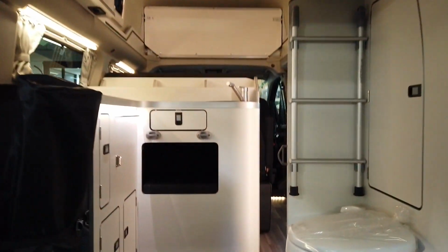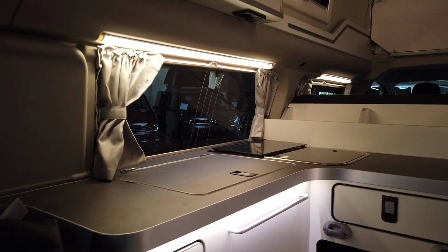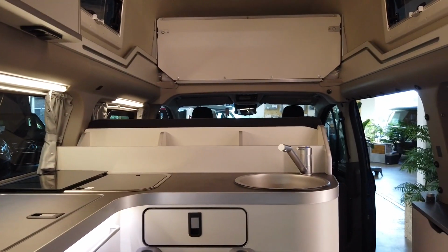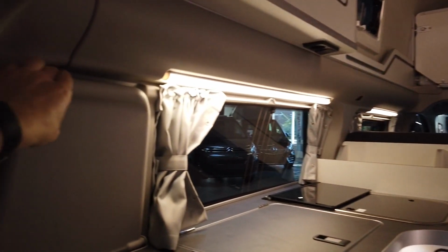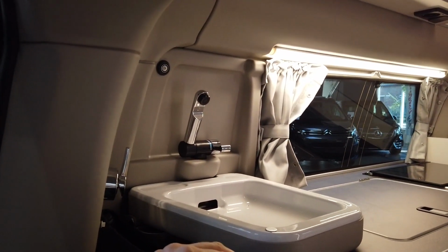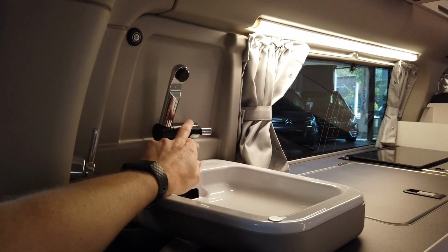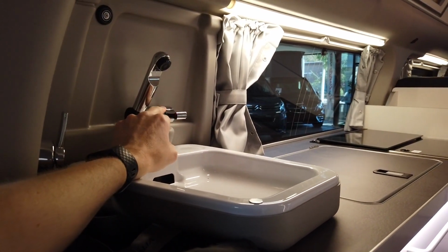Then coming into the interior, you see it has the same kitchen layout, just the kitchen is a bit longer, has a little bit different shape, and you have an extra sink here for your washing area. This car is equipped with the boiler as well. You can add a boiler if you'd like. It's a 12 and a 220 volt boiler.